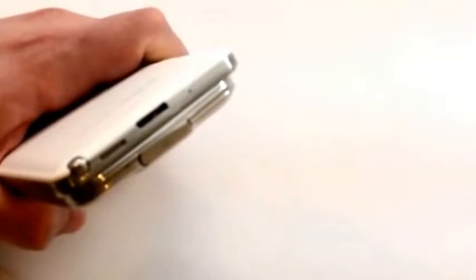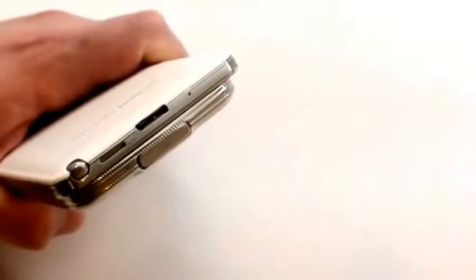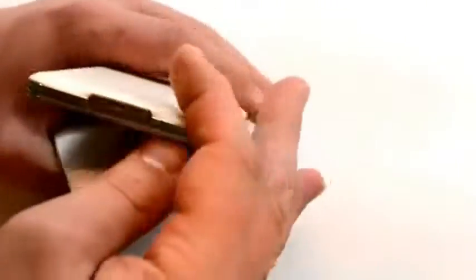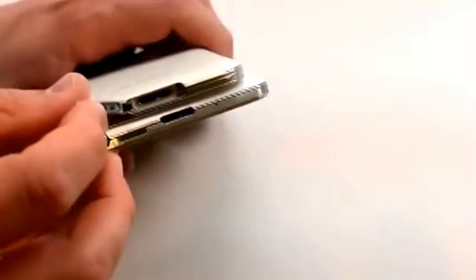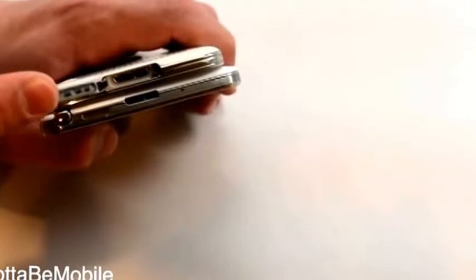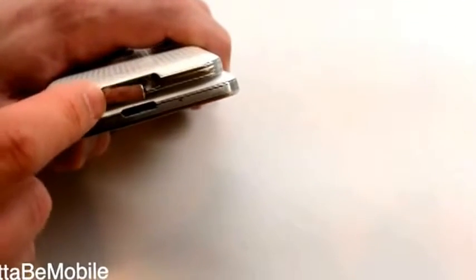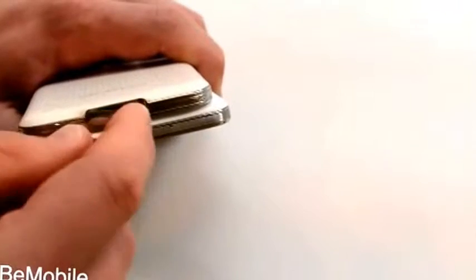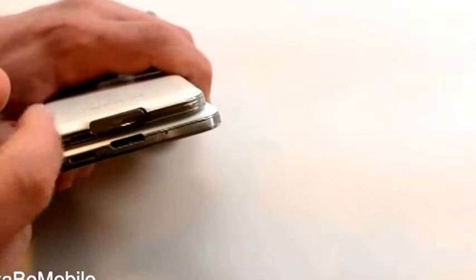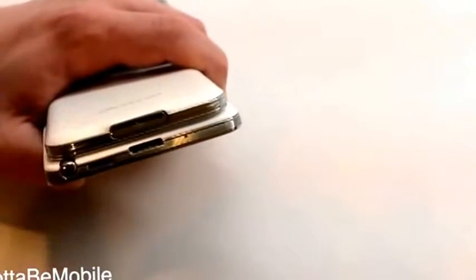Now let's take a look at the bottom of these devices. You'll notice we have a USB 3.0 connection. We have the same thing over here on the Galaxy S5. So we have the same connection, but because the Galaxy S5 is water resistant, IP67, it can handle dust and dirt, and it can also withstand 30 minutes in up to a meter of water, so you can get it wet without worrying. There's a little cover there to keep that clear.